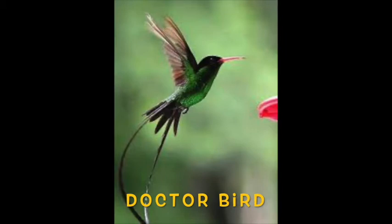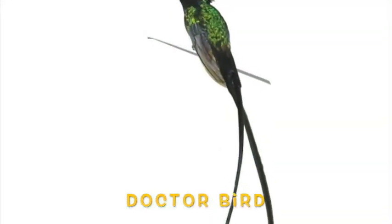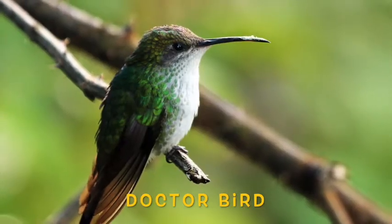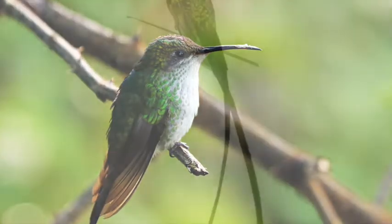The doctor bird, the national bird. It was said that the Tainos believed that the bird was the reincarnation of dead souls. It only lives in Jamaica. The male's tail is much longer than the female's tail, as you can see.